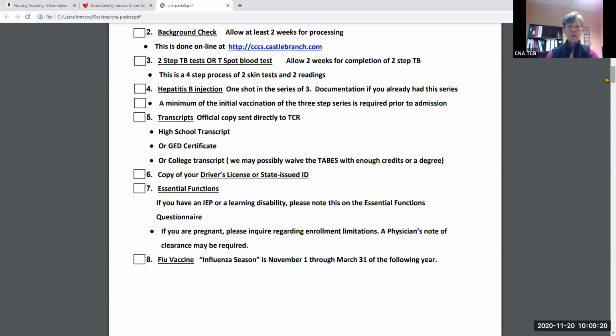The essential functions form is also attached in the packet, and this is just for healthcare workers. It's more about being fit for a job in healthcare. So questions such as the ability to read a small, like the blood pressure sphygmomanometer, to be able to read that dial, to be able to feel, to be able to lift, to be able to walk for a long period of time, be able to stand and function because you're caring for people.